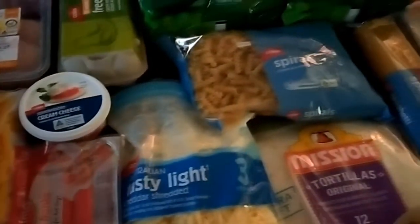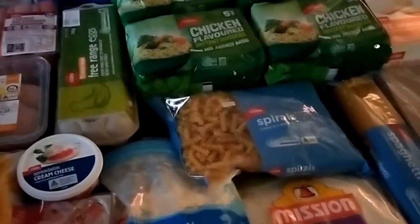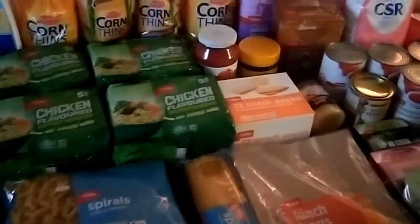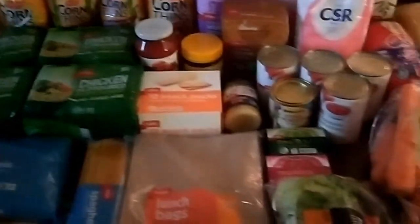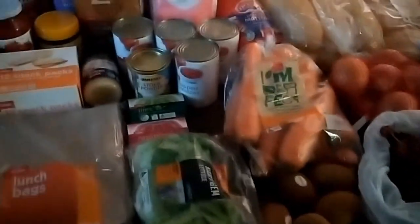Because I don't get a receipt, it gets emailed to me, I'll confirm exactly how much it all cost. But for my $150 budget for the fortnight, this came to about $137. So still pretty good going. I got everything I needed and then some to stock up the pantry. So that's my order for this fortnight. Thank you.